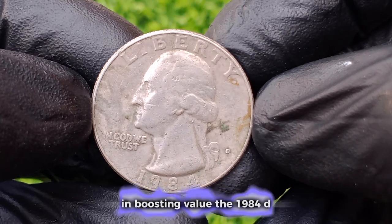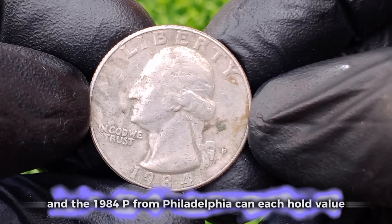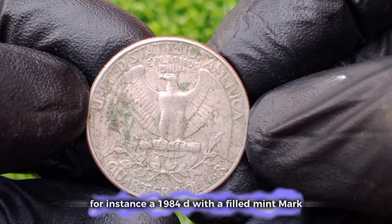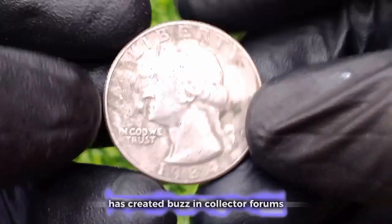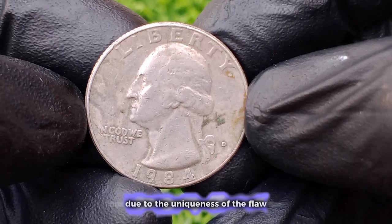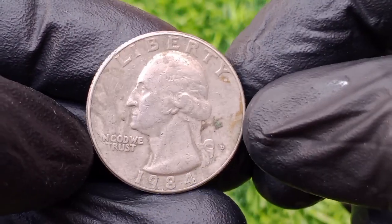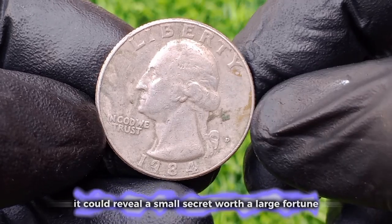The 1984 D Washington quarter, minted in Denver, and the 1984 P from Philadelphia can each hold value, especially if they display any type of striking anomaly. For instance, a 1984 D with a filled mint mark, a common result of die wear or grease, has created buzz in collector forums, with some listings fetching hundreds due to the uniqueness of the flaw. Combine that with high-grade quality or doubling, and you've got a coin that can easily command thousands. Always inspect the mint mark area closely. It could reveal a small secret worth a large fortune.